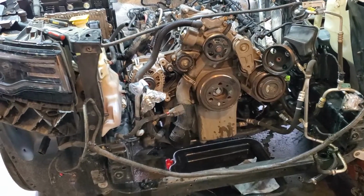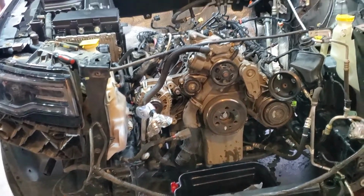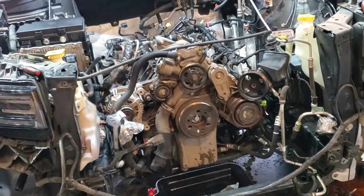I don't really feel like going underneath unless I have to. There's a lot of coolant under there now. And yeah, it's not very much fun. But you can tell we are making progress. The front clip came out way easier than I expected.